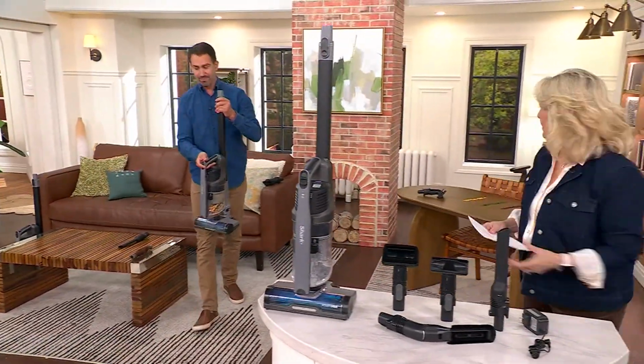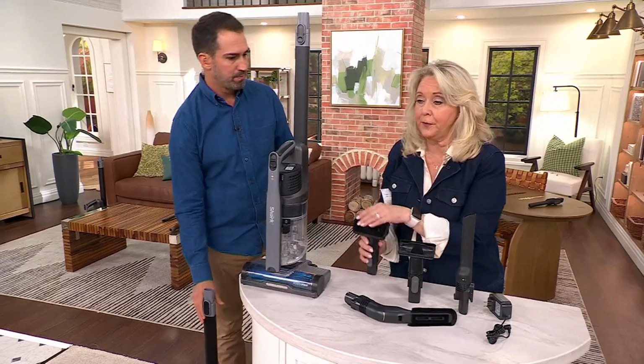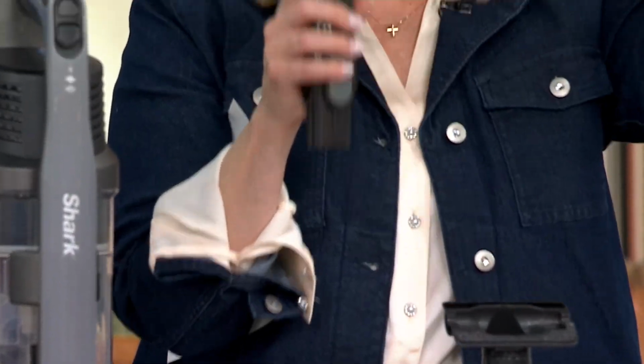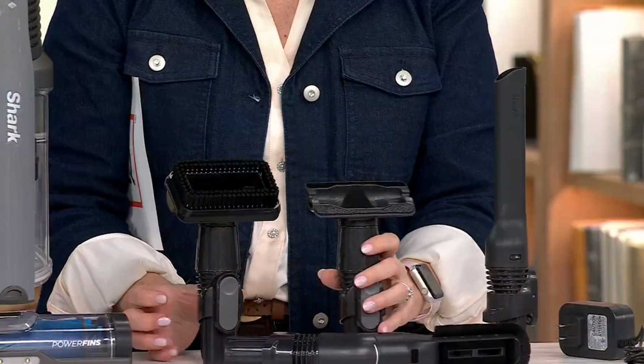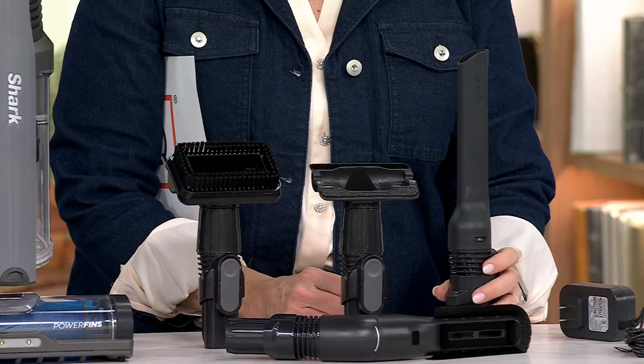One quick thing I want to mention is, once again, you're getting the brush tool, and this is wonderful for drapes. It is. This is great for the lamp shades and such. You can use this on any kind of upholstery, even those dining room chairs. You can get in between the cushions on the sofa.